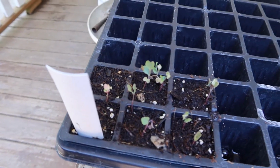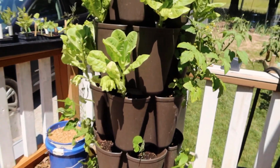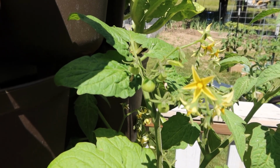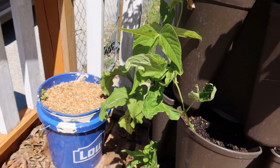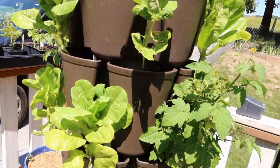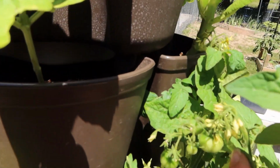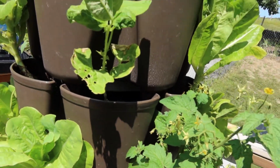Not really sure if this dinosaur kale is going to do anything. The green stalk is loaded with greens. You can see the Tiny Tim tomatoes starting to set fruit there. The beans are taking off. The other side, you can see the other Tiny Tim. Oh, look, there's some good sized tomatoes on this one. Just waiting to turn red.